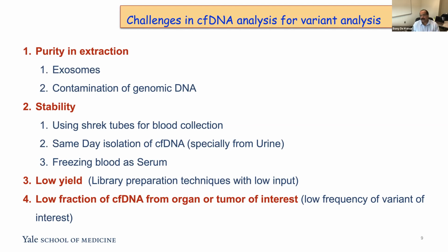So this is one aspect, and we also always have to keep that in mind. Second, the way you handle blood. If you don't handle blood or any liquid properly, blood also has some cells, and there is a chance that those cells will rupture. And if those cells rupture and release their genomic DNA into this fluid, then that will lead to contamination of genomic DNA. So handling of blood at the level of the collection site, as well as during the preparation of cfDNA, is actually pretty crucial to prevent such a contamination.